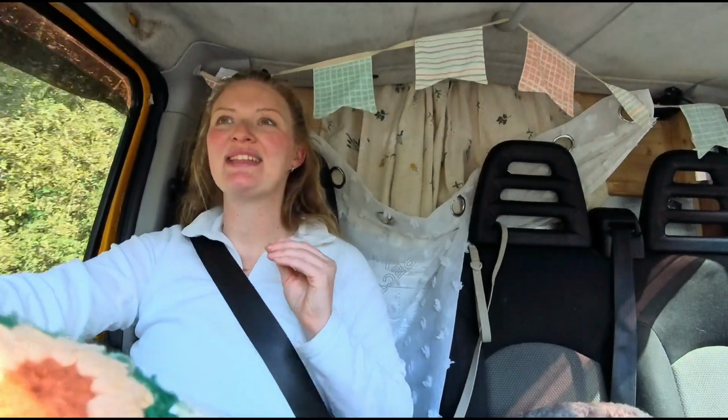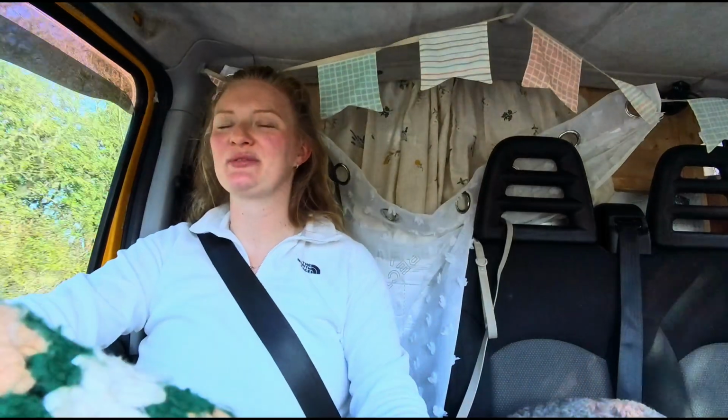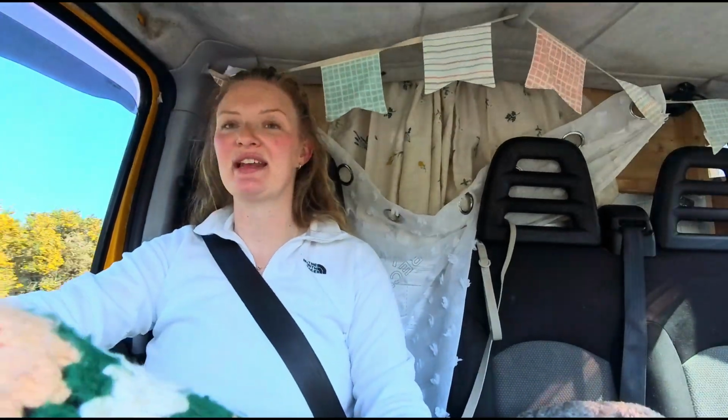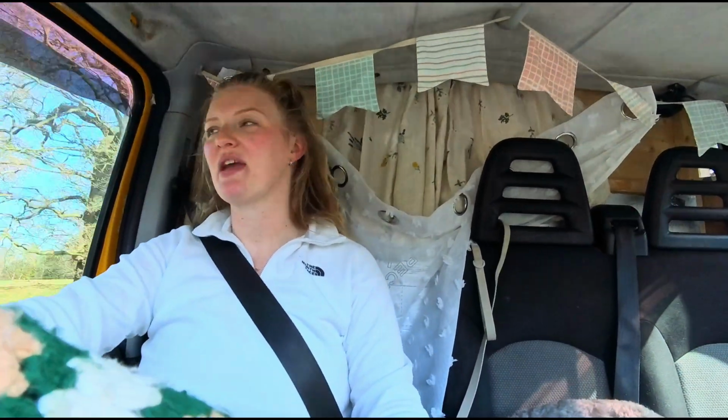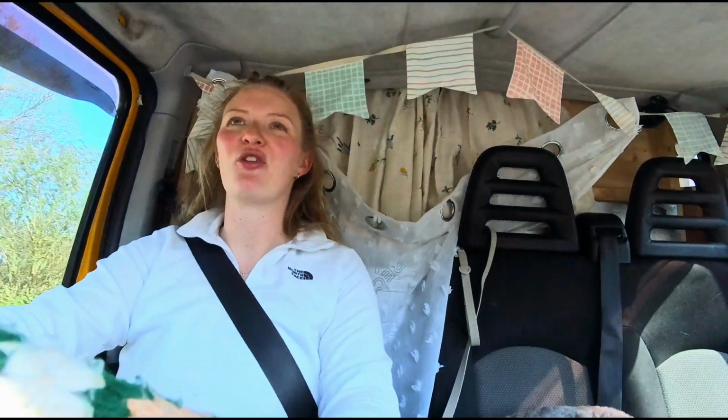And if you can hear that beeping, it drives me insane. It's something to do with a sensor in one of the rear doors. I need to get it sorted before we go on our big European trip, because that will drive me crazy.